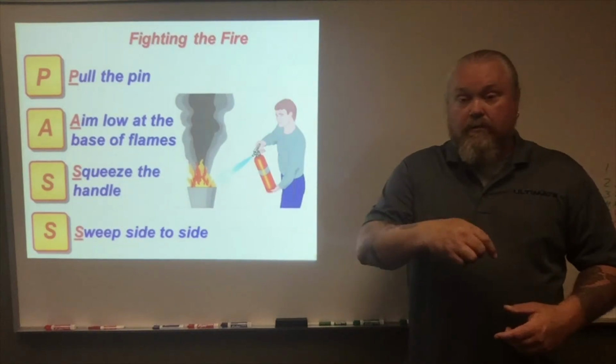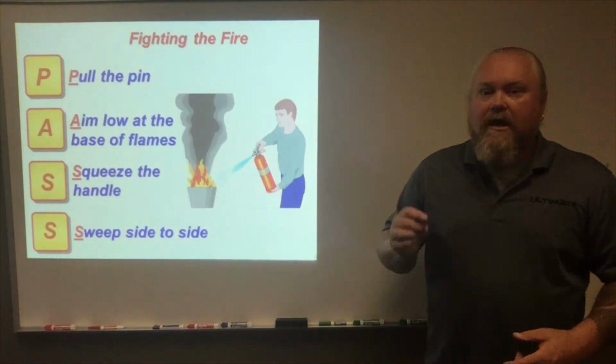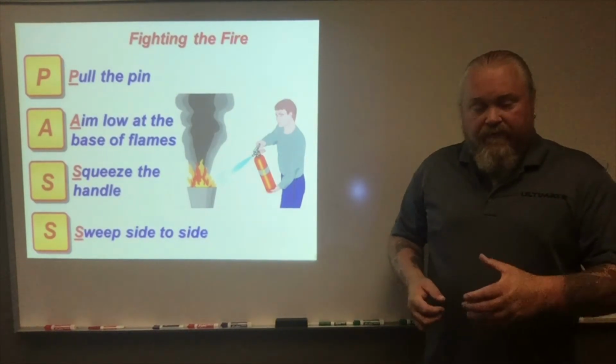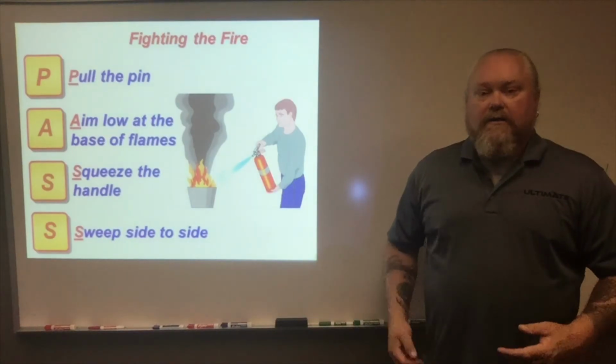In the next segment, I'm going to tell you how to take care of your fire extinguishers to make sure that they'll actually do that. Because unmaintained fire extinguishers will fail you. They will fail you. So we want to make sure that it happens. So you've got a good condition fire extinguisher. This first S is your squeeze the handle, make sure it works, and then go towards your fire.